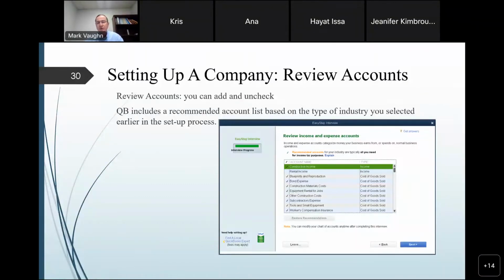This is not your only shot at the chart of accounts. You can go back at any time, add, delete, make inactive items on your chart of accounts. So if you say, you know what, I'm not going to need a bonding expense, I don't have bonding requirements, uncheck it. Well, then maybe a year from now I need to get bonded. I want that bond expense back. Well, you can go and add it later. Just because you don't pick it now or do pick it now doesn't mean you can't change that option later down the road.